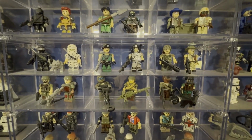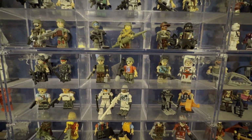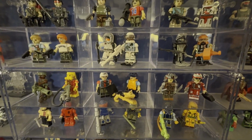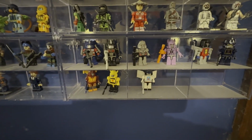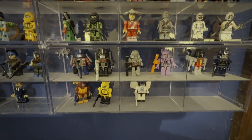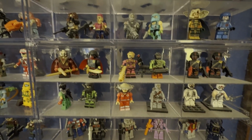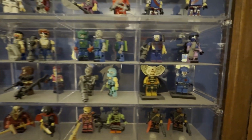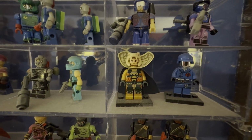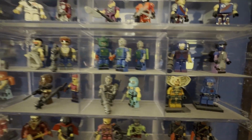This satisfied any sort of itch I had for having a representation of my vintage figures because it has a pretty good assembly of all the characters from the vintage line. A good lineup. There's a few Transformers kind of hiding out down here. And then there's a few not official Lego versions of the characters.